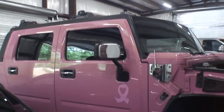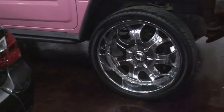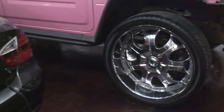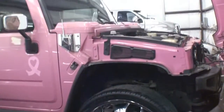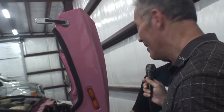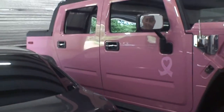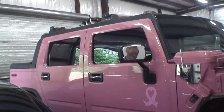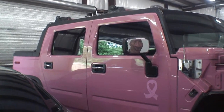Oh, huge wheels. What size are those? These are 28s. Do they make them any bigger? They do. I have actually seen an H2 that has 32-inch wheels on them. Oh, my God. Do you have to have a ladder to get in? No, it's not too bad. Believe it or not, even with these big tires and wheels, it has a leveling kit on the front, but there's no suspension lift on the rear. So the height of the vehicle is basically the same as stock.